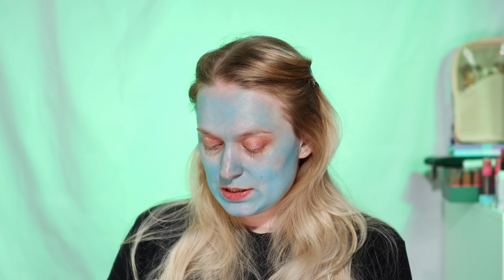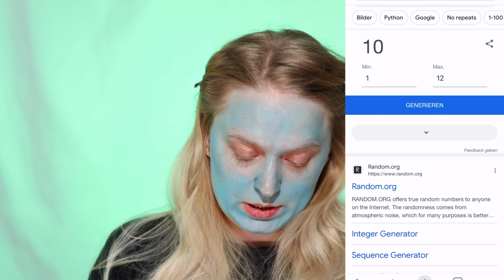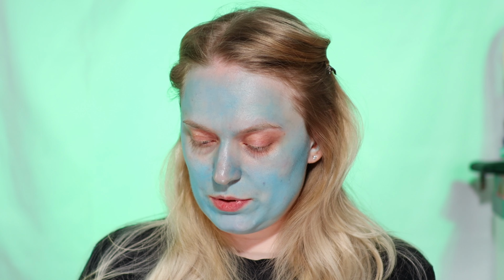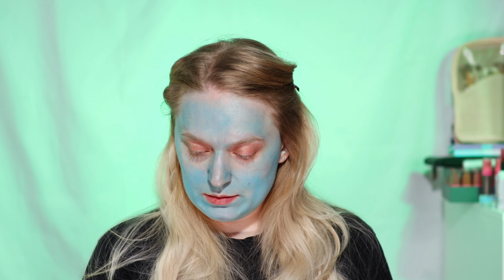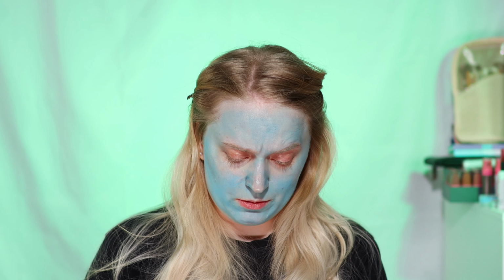1 to 12 this time, because I have all 12 of them and I think it will be okay to use the darker color as concealer. So let me just enter the number 12 and we get number 10. 10 is purple. That's going to be our next color. A bit of purple for concealing, which is kind of weird. You always try to conceal out the purple and here it's bringing it back.